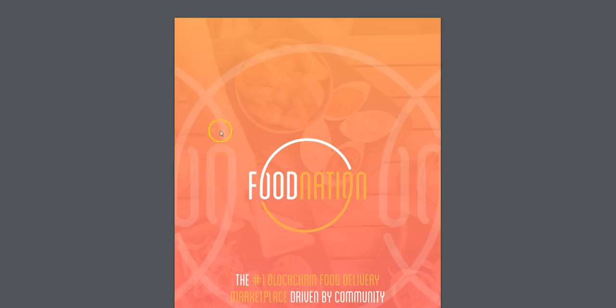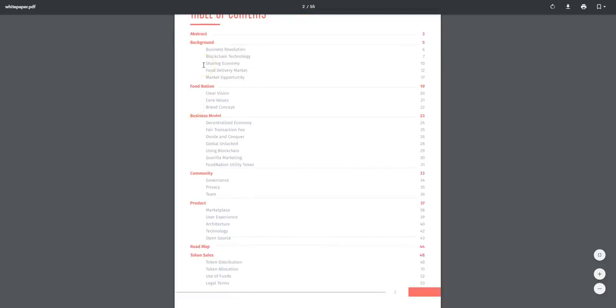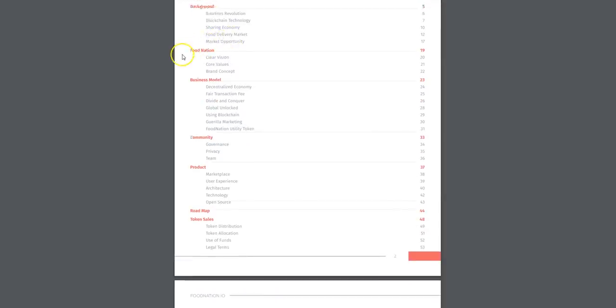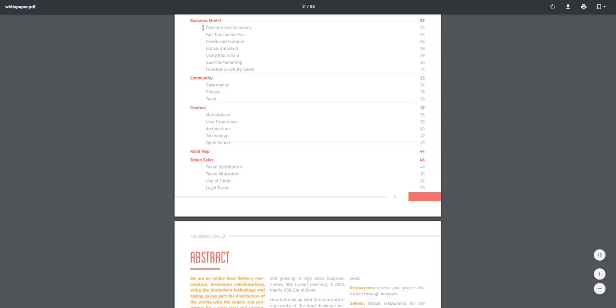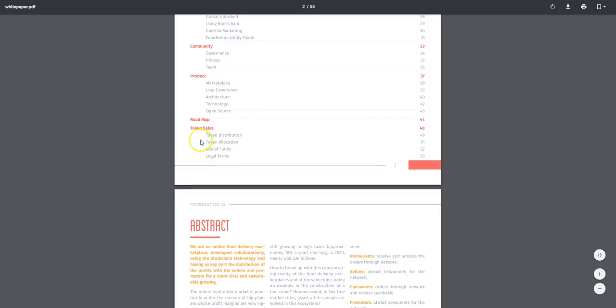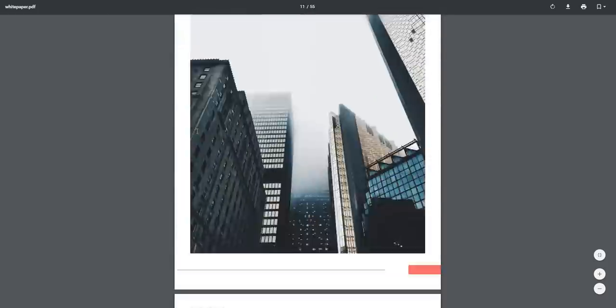And we can take a look at the white paper here, Foodnation, and this is going to cover a lot more in depth of what we're talking about here if you want to take a look and read it. It has the background, the business revolution, blockchain technology, the sharing economy, food delivery market, market opportunity. When we get to Foodnation, it shows clear vision, core values, brand concept. The business model is on a decentralized economy with fair transaction fees, divide and conquer, global unlocked, using the blockchain, guerrilla marketing, Foodnation utility token, governance, privacy, team. The product has the marketplace, user experience, architecture, tech, open source. Then there's the roadmap and the token sales with token distribution, token allocation, use of funds, and legal terms.